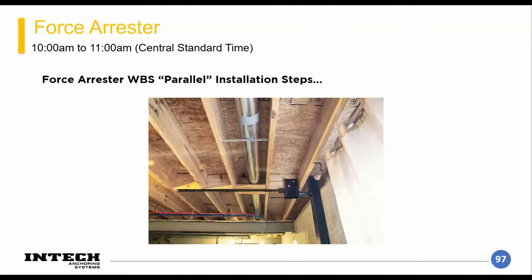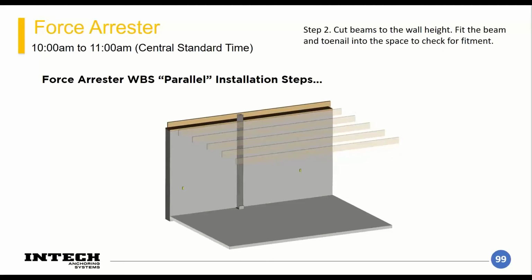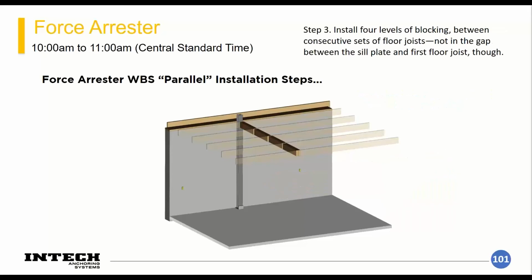So for the parallel situation, and again, we talked about this already, the first step is determining your spacing and marking your locations on the wall. And similarly to the perpendicular system, you're going to need to cut the beams to length. You do the same rule of thumb where you're just a couple inches from the top of the joists to engage as much of the wall as you can. And then you'll add your blocking.